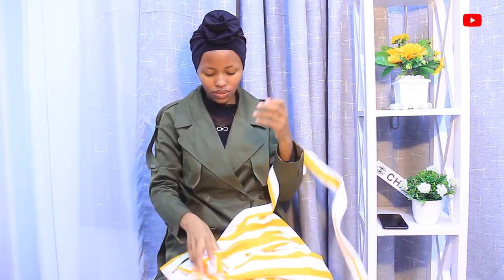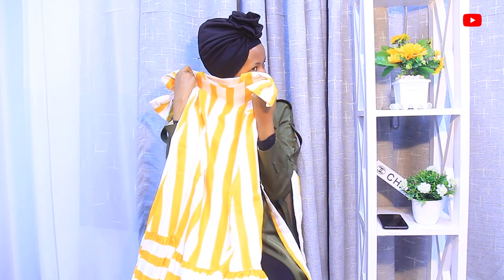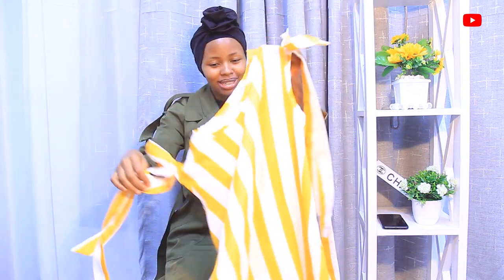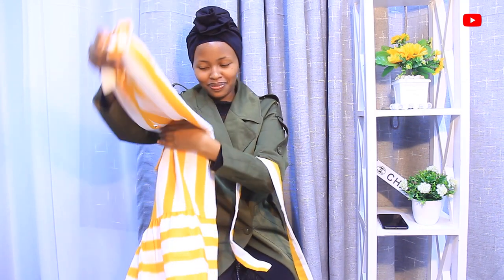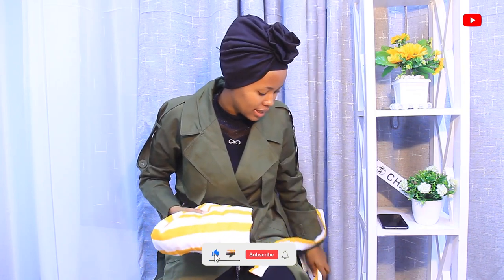I love the color. I love the pattern. I love the details on the shoulders. Wow, I love it. This one was going for 1,000 Kenyan shillings. I like it. I'm going to rock it. That one is the second one.